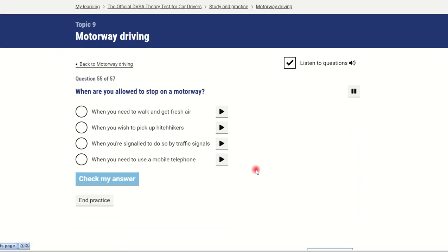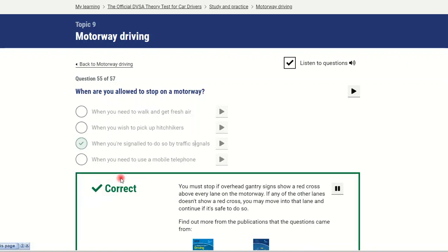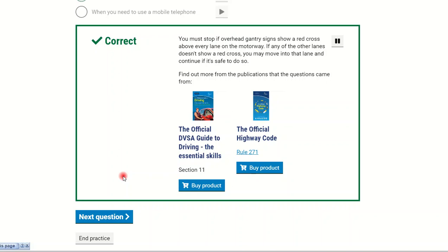When are you allowed to stop on a motorway? When you need to walk and get fresh air. When you wish to pick up hitchhikers. When you're signaled to do so by traffic signals. When you need to use a mobile telephone. You must stop if overhead gantry signs show a red cross above every lane on the motorway. If any of the other lanes doesn't show a red cross, you may move into that lane and continue if it's safe to do so.